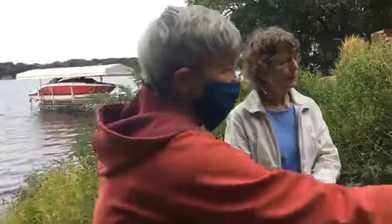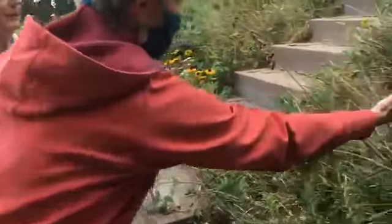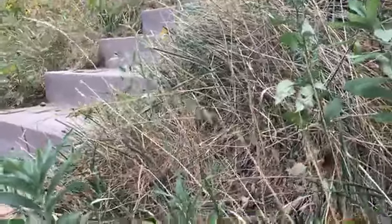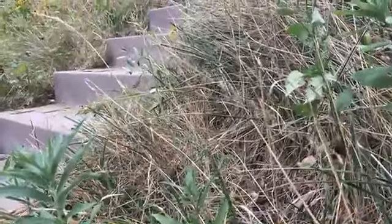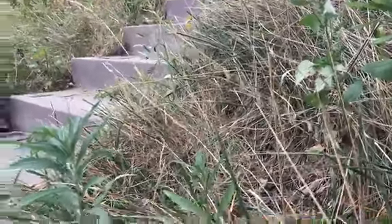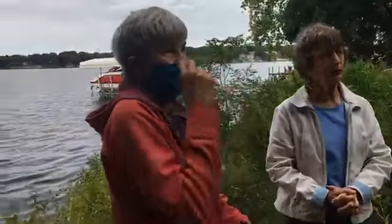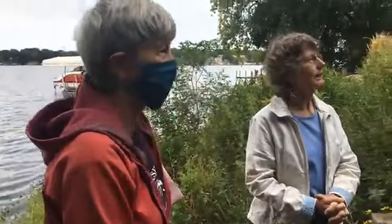I still haven't identified a lot of things, and I think because of the mowing. Here's some sideoats. Yes, there's some right there. And there's a whole lot of forbs, or flowering plants. It's not as brilliant right now as it might have been a few weeks ago. A few weeks ago there were a lot of really bright yellows.